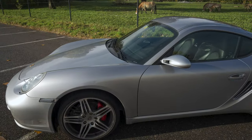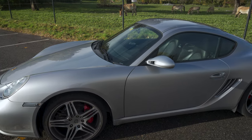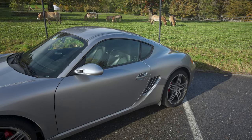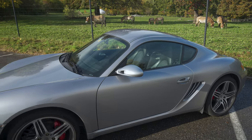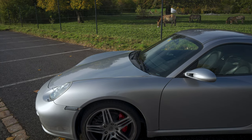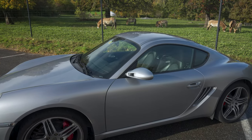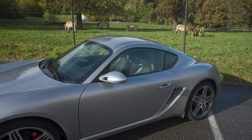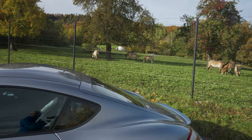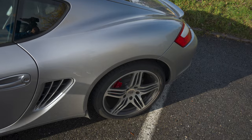Now you might ask, why did you buy a Cayman? Well, because I wanted a small sports car, and this pretty much is a small sports car. Also, this is a 2008 and it has 142,000 kilometers. There are two reasons I bought this car, and the second is that it's in very, very good condition. It has hardly any blemishes or damages on the paint. The wheels have no curbs. They are perfect, no curb rash at all.